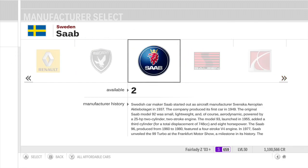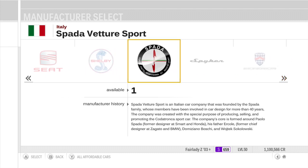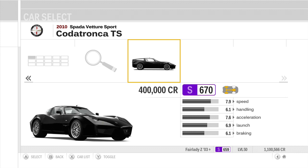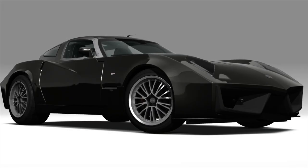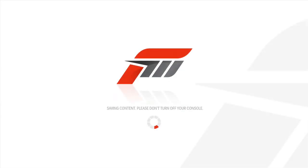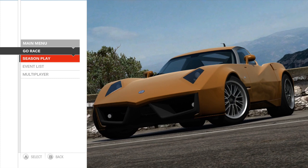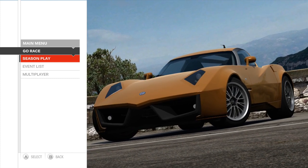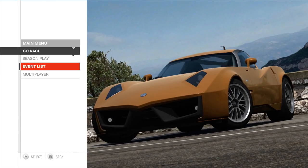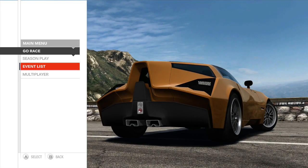And, oh boy, things are about to get interesting as we take a look at the Sparta Venture Coda Tronica TS, AKA the ugliest car in this game, and I'm buying it in brown. I'm afraid, because I have no idea what this is. It's horrible. It's not that ugly. There it is. Look at it. It's basically a Corvette given a makeover. I'm not saying it's pretty, but I don't hate it.